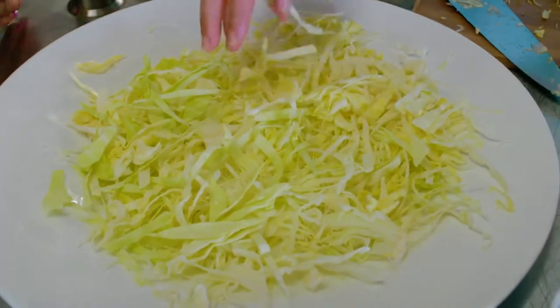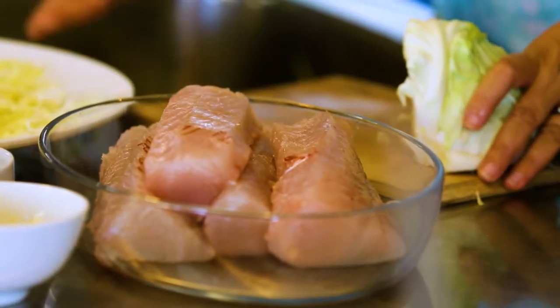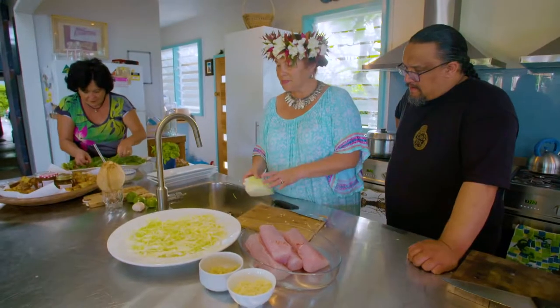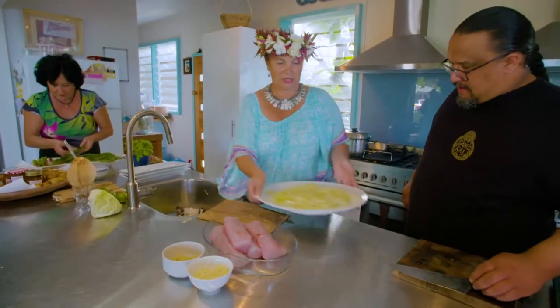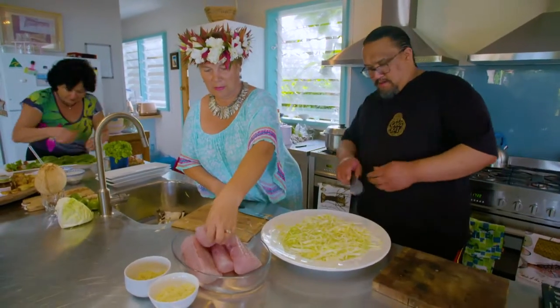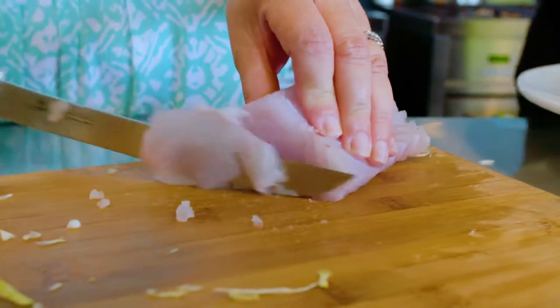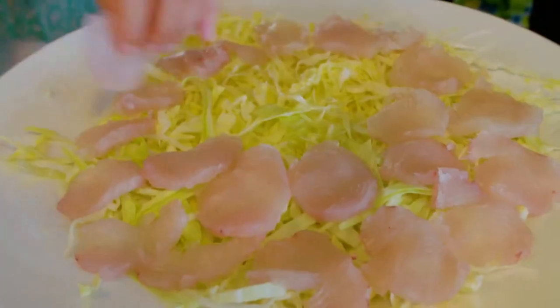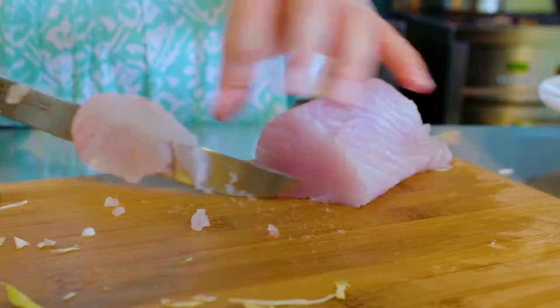So I've used cabbage instead of rice, just a variation, as often people do rice instead. So would you like to help me slice it all up? You can just slice it around. Thin, yeah? Yeah, relatively thin. So you show me and then I'll follow suit. So you just cut it relatively thin, not so thin that you can see through it, but thin enough not to be too chunky when you pick it up with your fork or chopsticks.